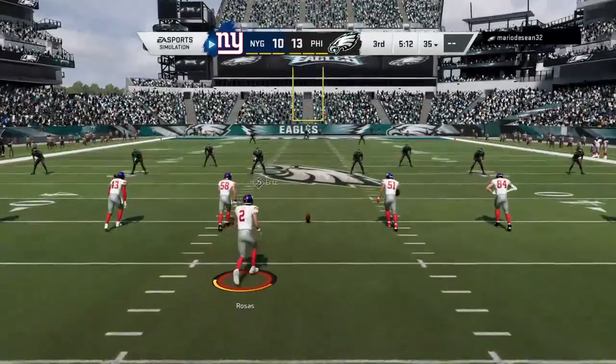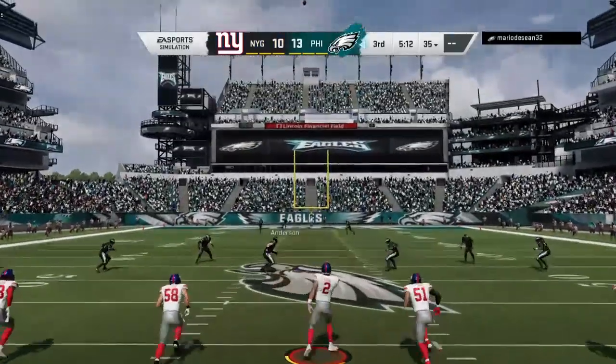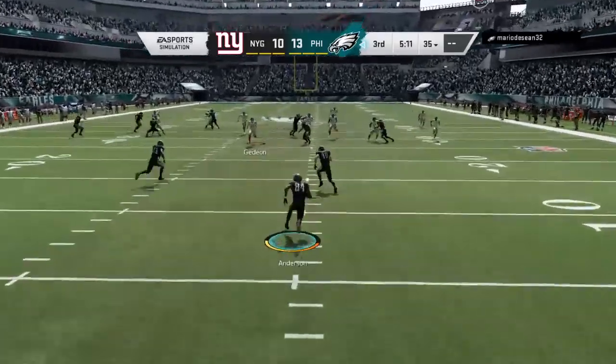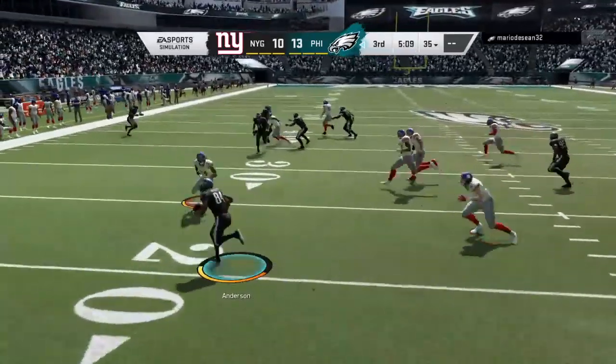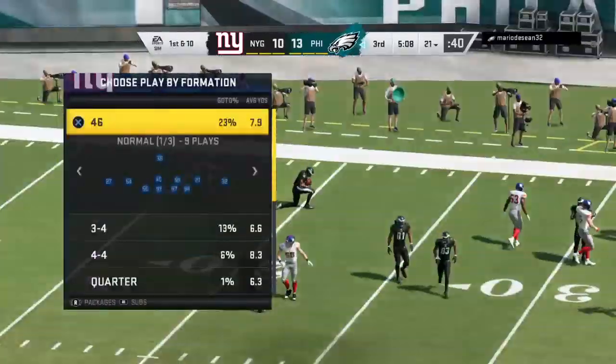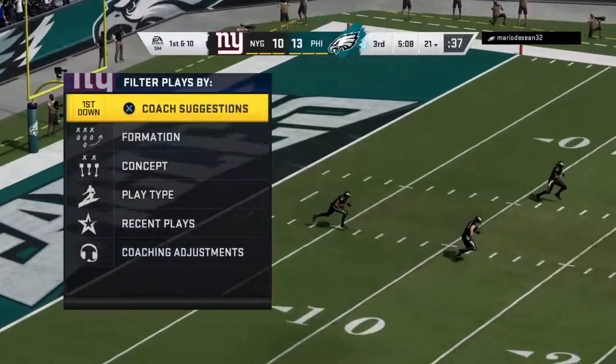Now after the touchdown, here's Rosas on to kick it away. This is fielded at the goal line. And he'll get it up just past the 20, and his guys will go to work at the 21-yard line.